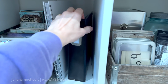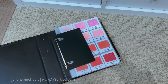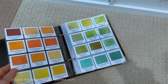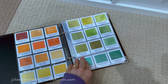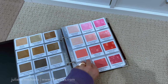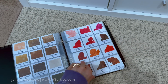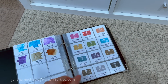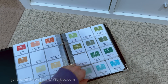And then here, this is my swatch book. So this is just a 6x8 album from scrapbook.com, and then they've got these 2x2 pocket pages, and I've created a swatch book of all of my Distress inks and Distress Oxide inks and my alcohol inks and so forth. And then my archival inks. So you kind of get the gist of that.